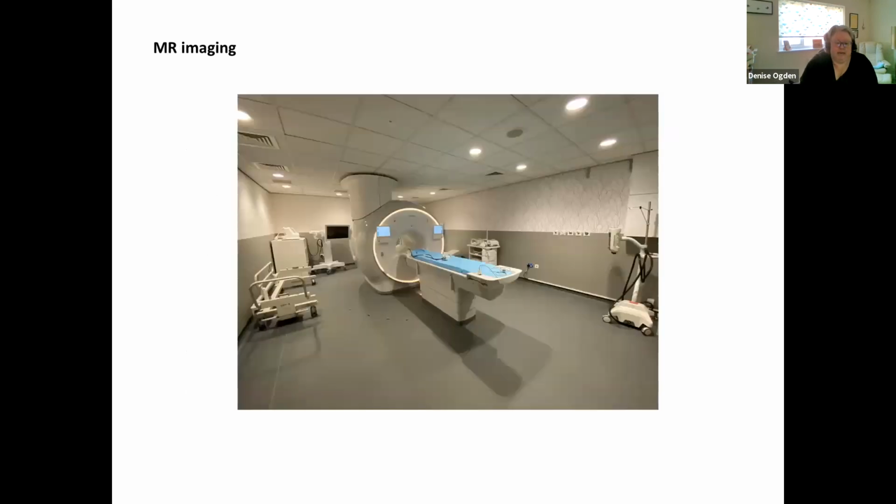Moving on to MR imaging, this is the Salford scanner. That was installed in March this year as part of an upgrade program that the trust was pulling together. They put in about 3 or 4 new scanners. This is the only one that the university is involved with.